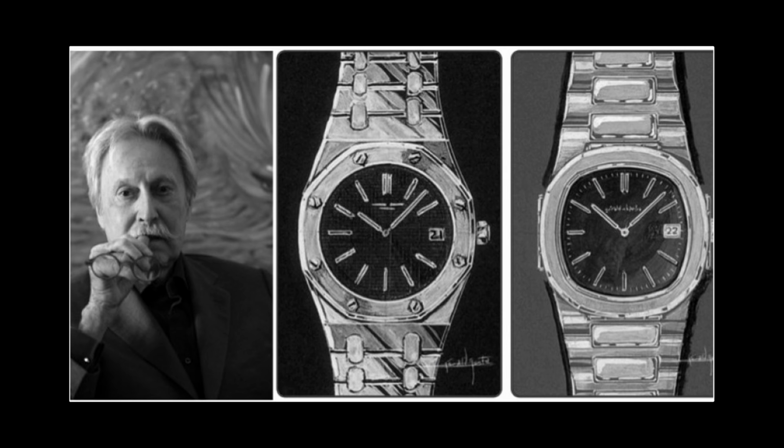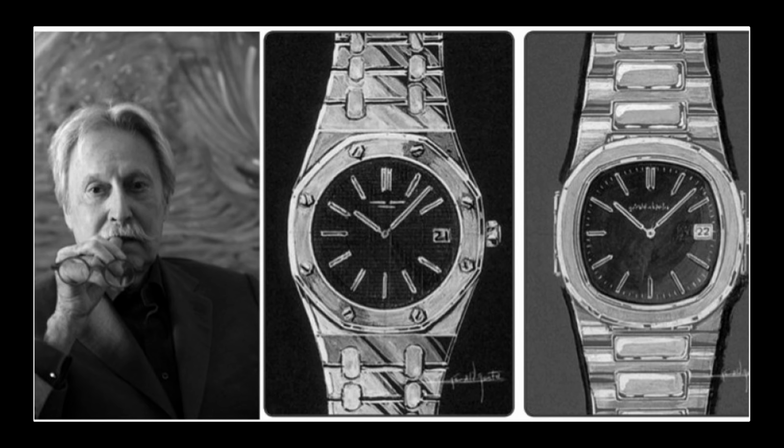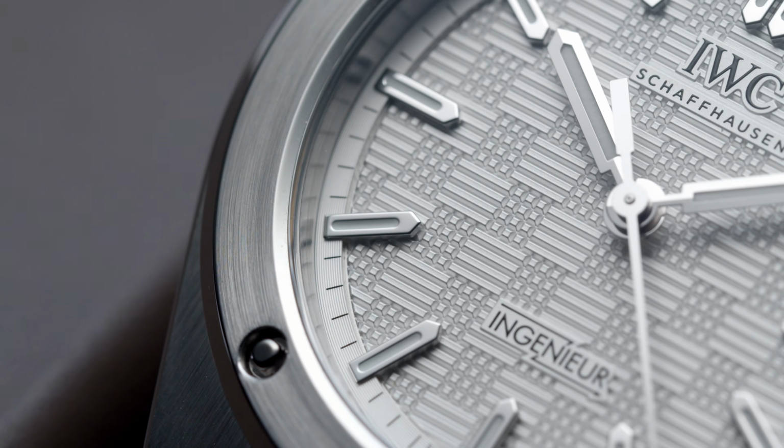As we all know, Gerald Genta is responsible for watches like the Patek Philippe Nautilus, the Audemars Piguet Royal Oak, and many others. The IWC Ingenieur definitely shares the podium with the Patek and the Audemars, so I'm sure this new release will get a lot of success and attention.